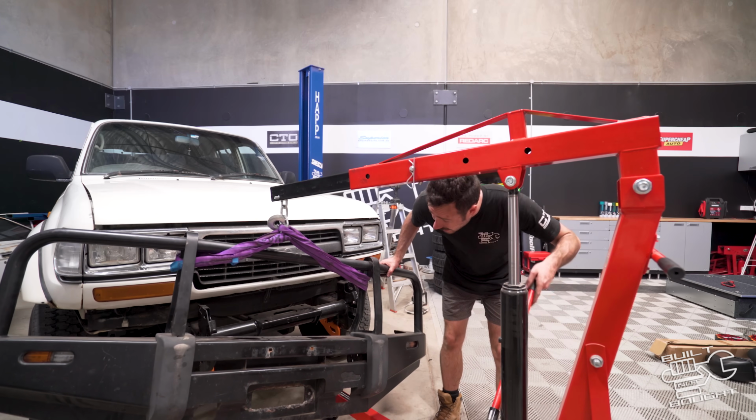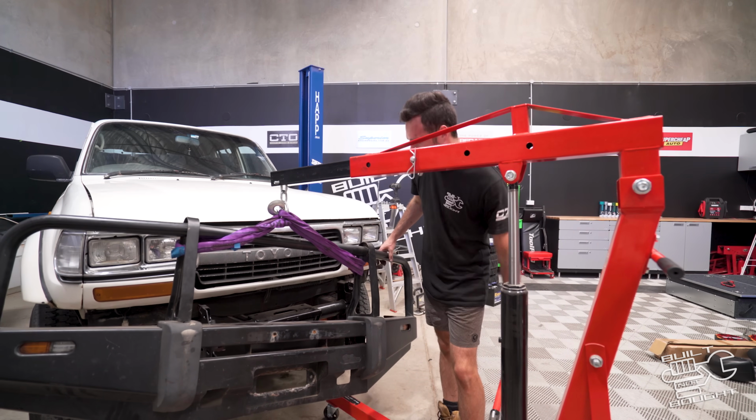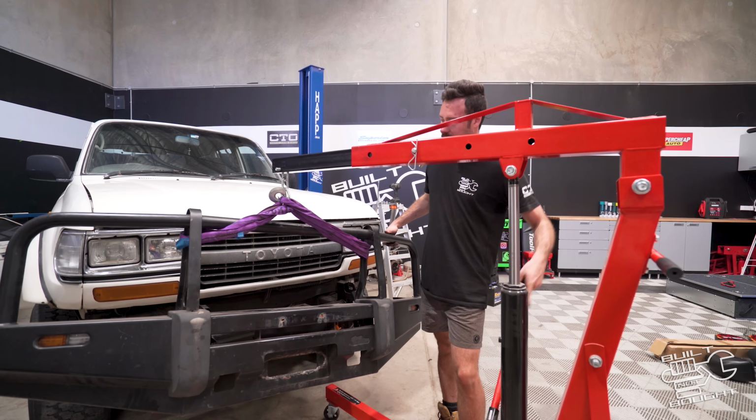Right, so a steel bull bar. This is sort of under 2 categories. One is looks. I think it looks tough with the new bull bar. And 2, being a steel one, it's safety as well. So I reckon that's one thing that you should put on a four-wheel drive.